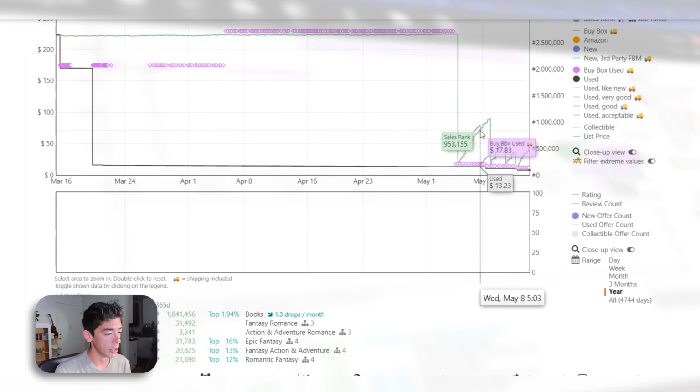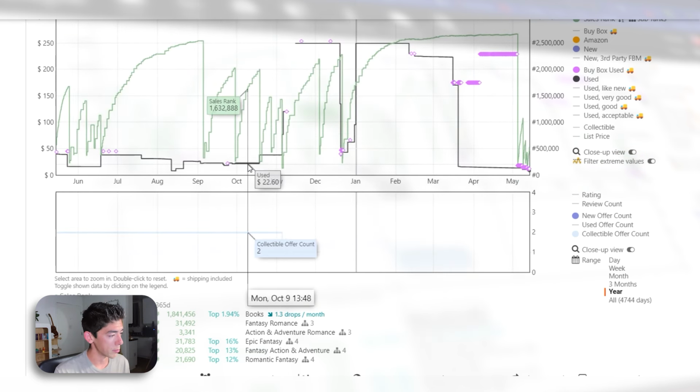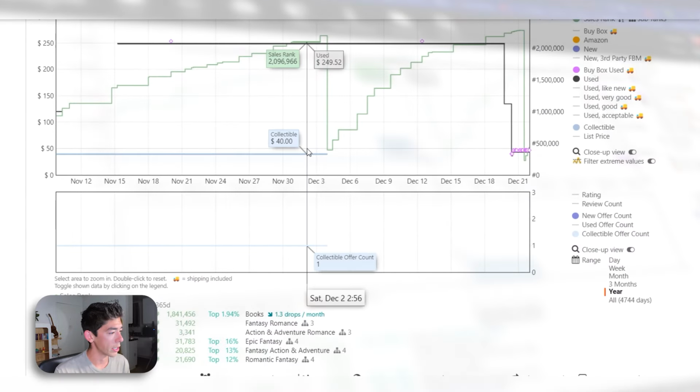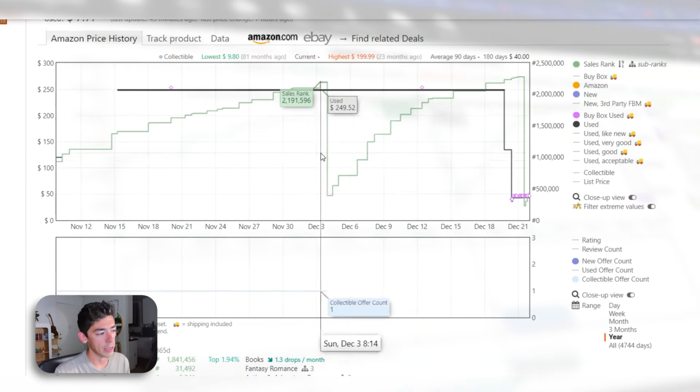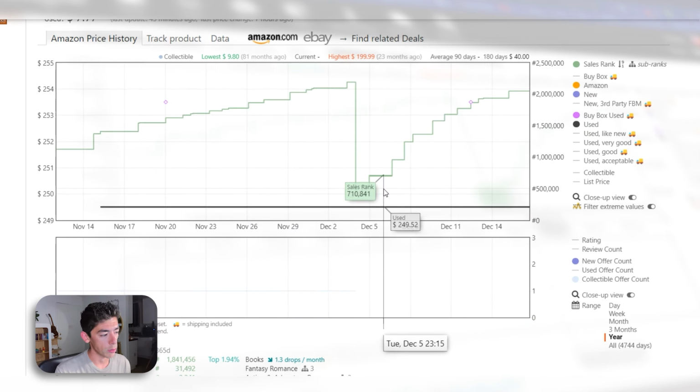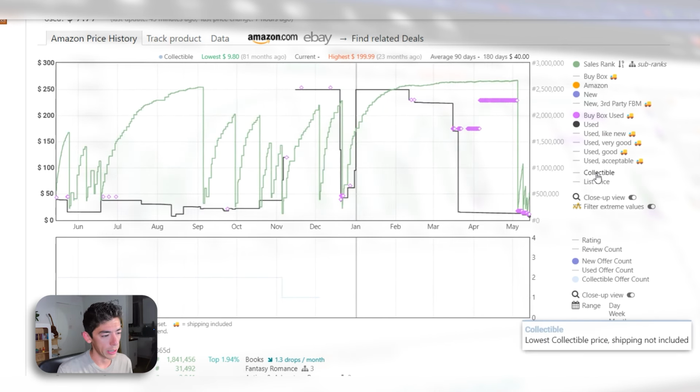It's had recently a few sales rank drops. You can see in the past it's had some sales rank drops in the 20s, one in the 30s. Looks like potentially we had one really high as well at 249, except it's actually not at 249 in used condition. And the reason why I know that is because what I ended up doing was also clicking on this collectible offer. If you didn't know, you could also sell books on Amazon in collectible condition.